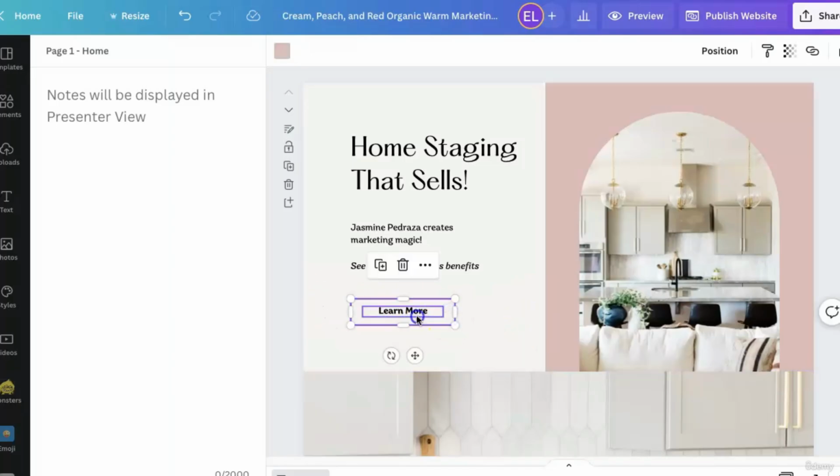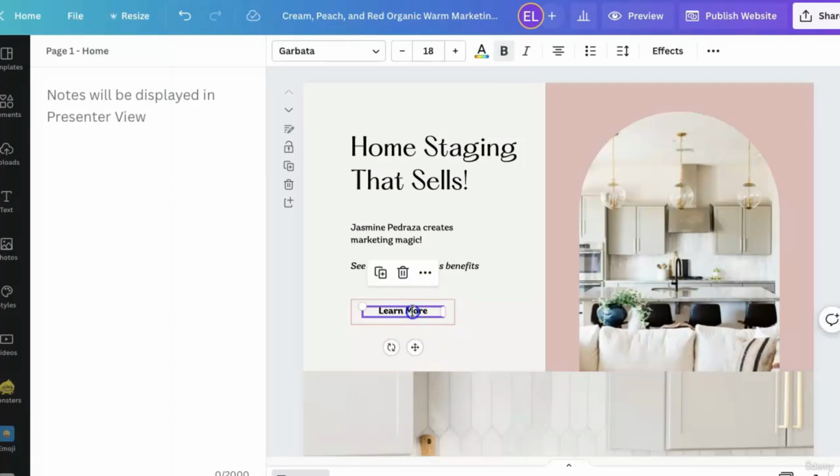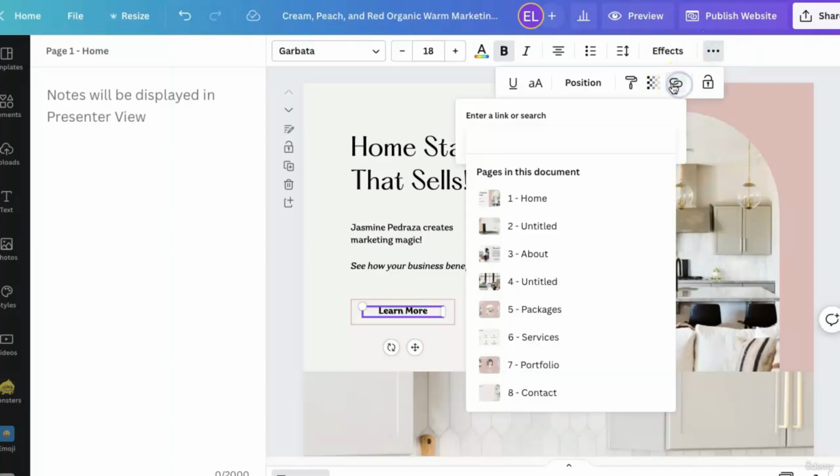Right now, they don't do anything. It's just text. But I want, if someone clicks on learn more, I want them to go to about me. That would make sense. So how do I do that? Click on learn more, go up to these three dots, click on the link, and then here, this is a new feature in Canva. This is for the websites.